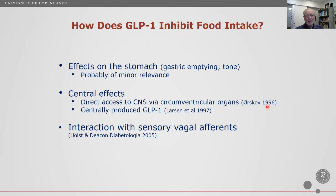How does it do it? Was it an effect on the stomach? We knew that there were effects on gastric emptying. I'll come back to that in a while. We think that it's of minor relevance for this. On the contrary, we have central effects and the possibility that GLP-1 can reach the circumventricular organs. We found that back in 1996. We also found that there was centrally produced GLP-1 that could act in this system. And then, of course, there could be interaction with sensory vagal afferents.